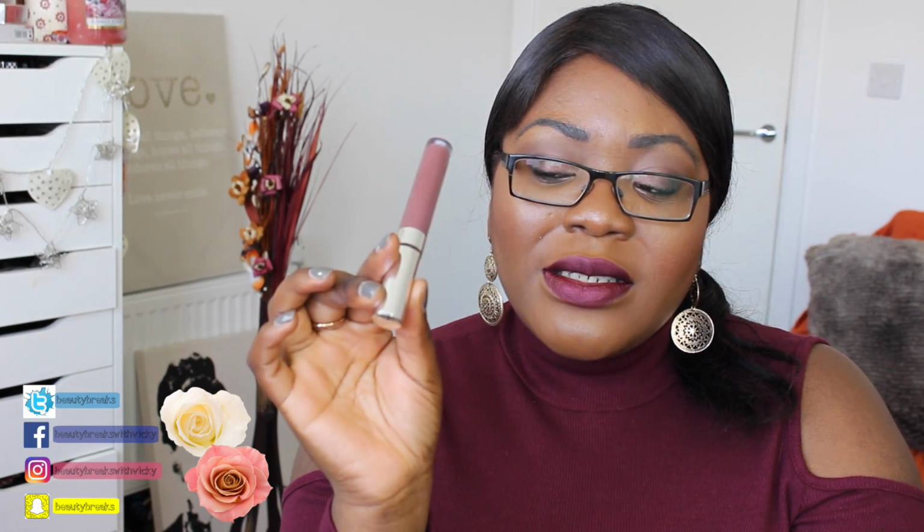And I love this formula of liquid lipstick because if you're one that wants a liquid lipstick that's not going to dry your lips down and it's quite comfortable to wear, then I would highly recommend you trying out these ones from Colourpop, because they're actually really good. So yeah, highly recommend the Ultra Satin Lips. They do transfer, but they claim to transfer, if that makes sense.